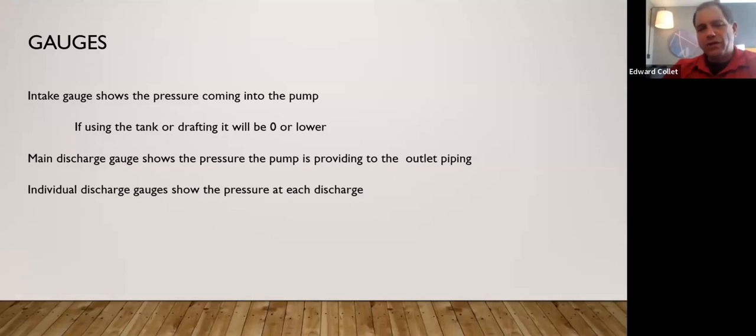Some engines will have individual pressure gauges for each discharge, allowing the operator to optimally adjust the different discharges to match the branches that are used on that discharge. And often, with a high pressure system, if you have a high pressure line, the high pressure system will also have a gauge for you to be able to see how much pressure is going to that system.